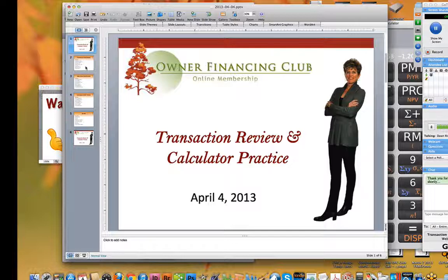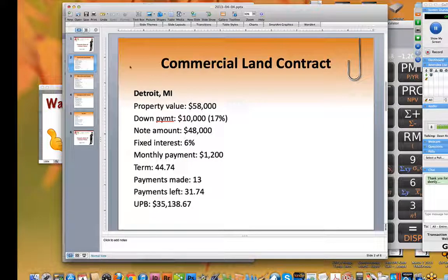For tonight's session, I want to go over a commercial land contract, and this is actually my first land contract in Detroit. It's my first deal in Detroit, my first land contract. So it's kind of been a good learning experience all around, so I wanted to share it with you.